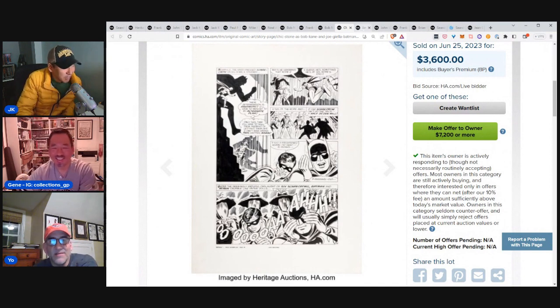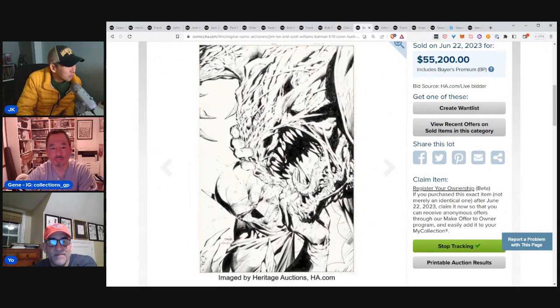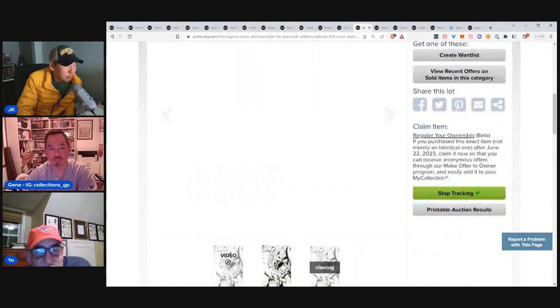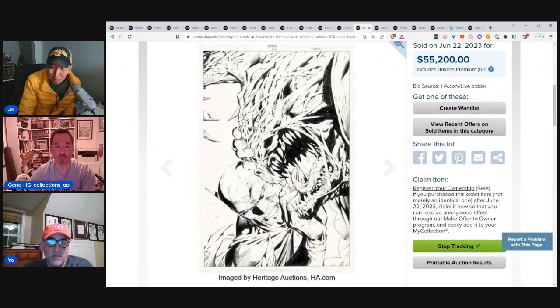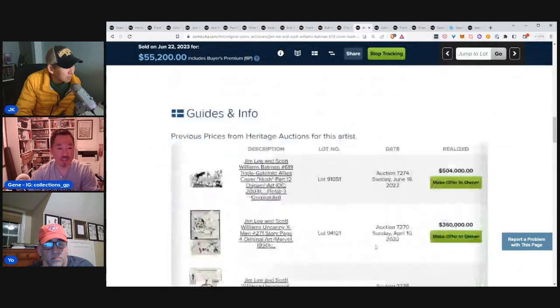So okay, the Hush cover, Jim Lee. We've been talking about it on this show, Gene. I don't know if you watched, but Jim Lee was lights out hot, like a nuclear explosion, and he's gotten soft, extremely soft since then. At least relatively. And so, objectively, is this the best Hush cover? No, nowhere near. But it is a Hush cover, and I think it's pretty good, actually.